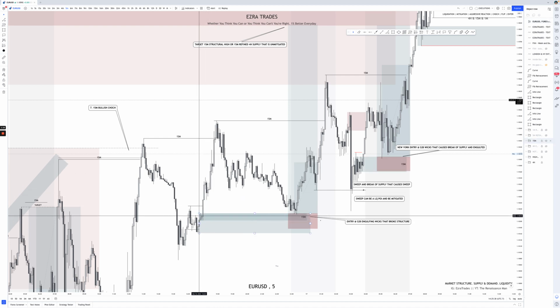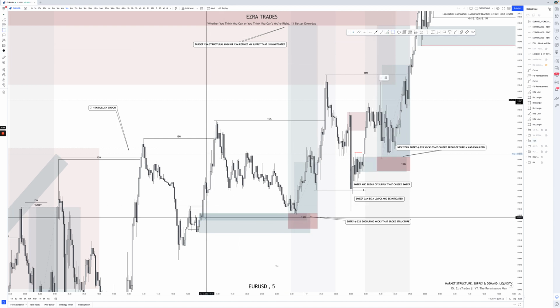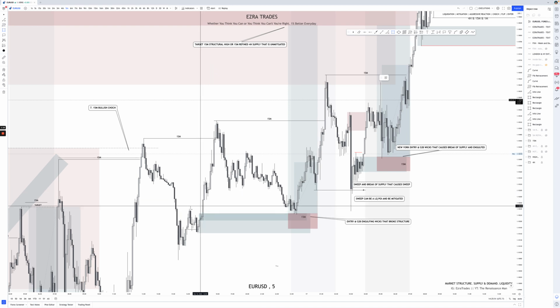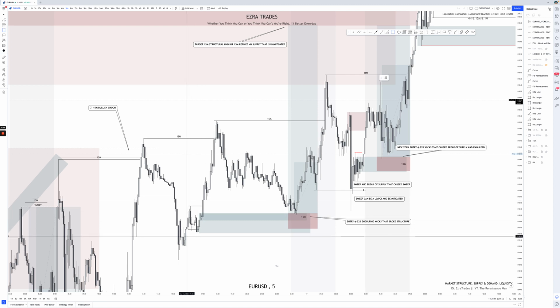On the 15-minute, this was sell to buy engulfing wicks. So we wanted to refine to see if we had a clear POI. We could have had both of these. We could have been looking for this, which honestly would not have been as clean, considering this is what caused the break out from this high. This one broke structure, so this one didn't break structure, so it's not really as relevant.